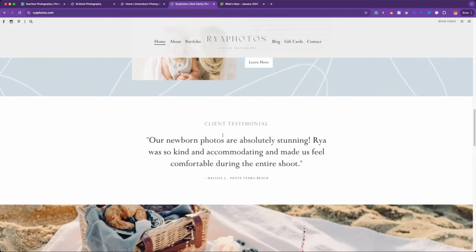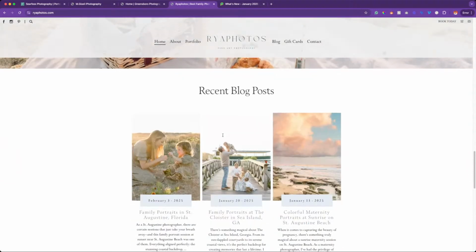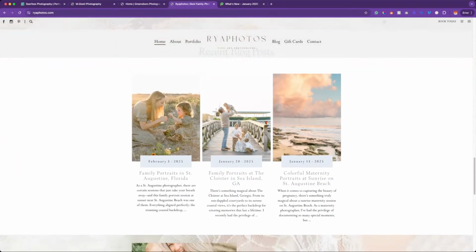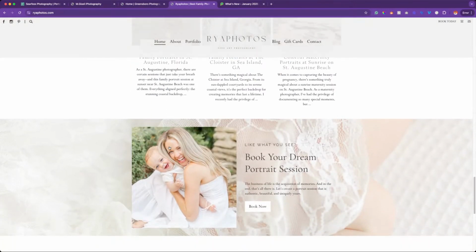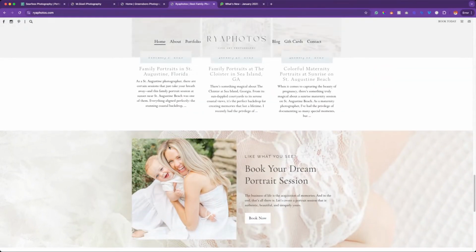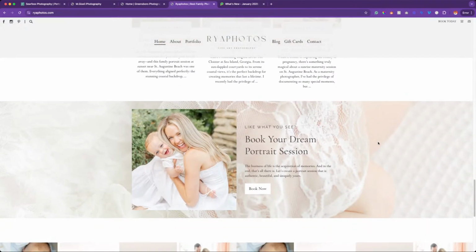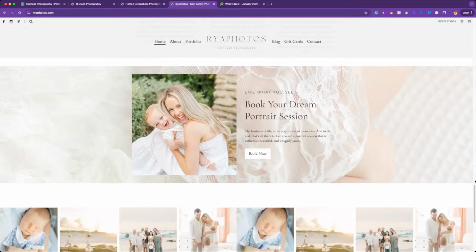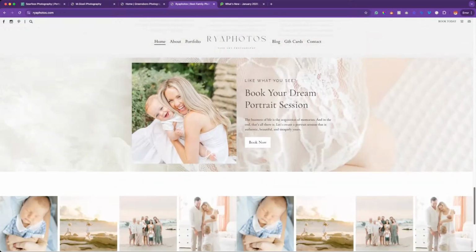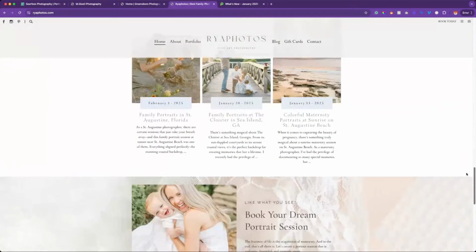Great big bold intersection here with the testimonial, which goes into a beautiful image that slides down into recent blog posts, with her most recent one being February 3rd, which is great. And then it rolls right into this nice section, and she's utilizing this parallax effect, which looks really cool. It makes everything have a little depth, especially when you have an image on the background as well. So it's creating this depth. Feels animated, which is really nice.